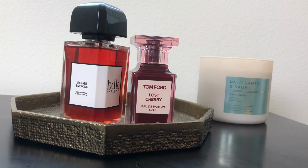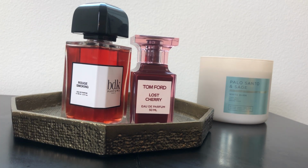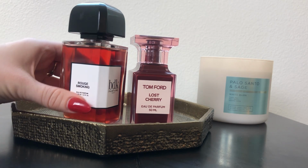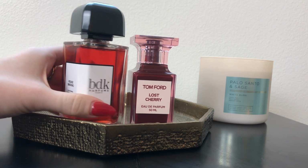So it has this really interesting opening that smells like basically Coca-Cola or Dr Pepper. I find it to be super Dr Peppery because it also has a top note of the actual pepper. And it kind of dries down to be more of an ambery, I think vanilla, and it's really beautiful.